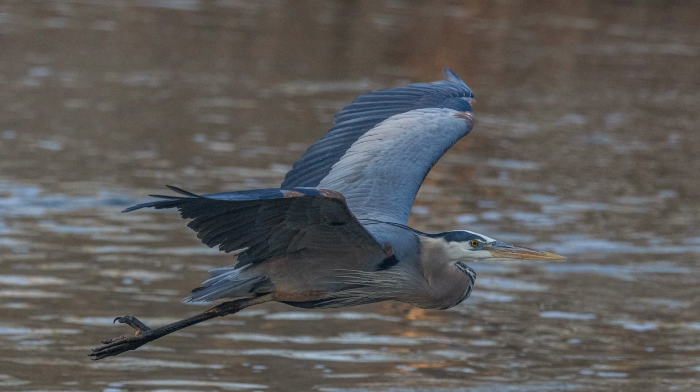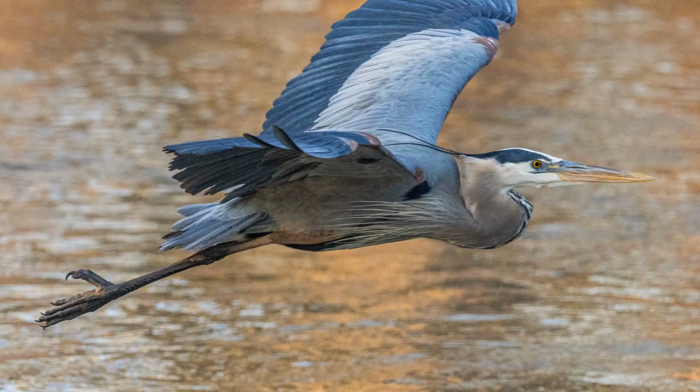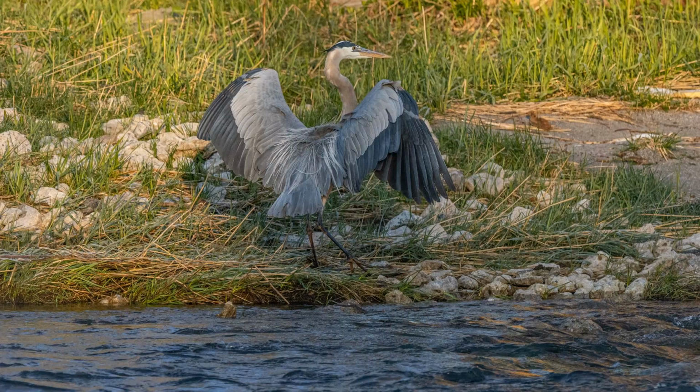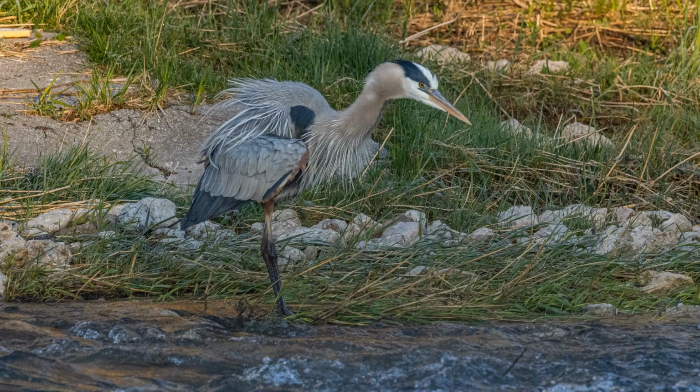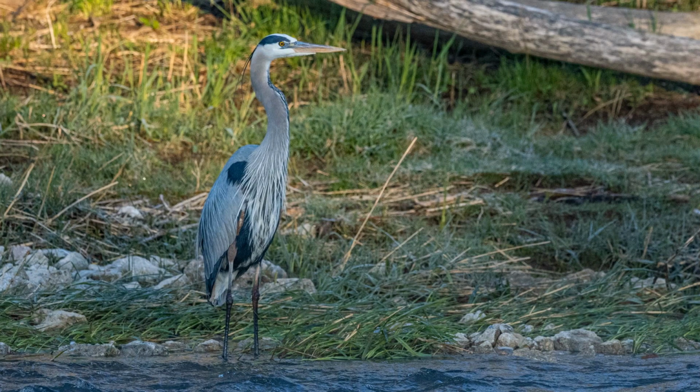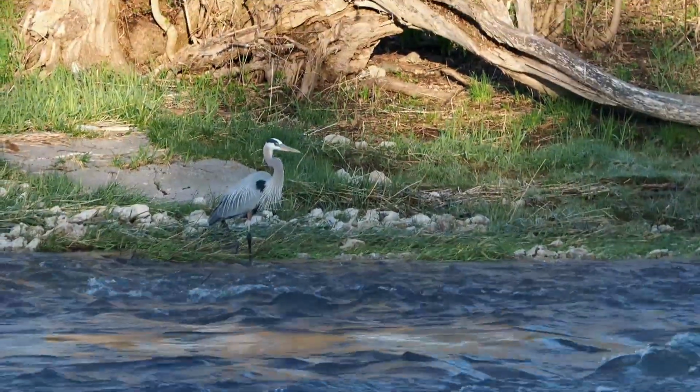Now this was first thing in the morning. I had a tripod in one hand and my camera in the other with the 300mm, and the heron totally surprised me. He flew down the river. I managed to get a few shots of him holding the camera with one hand. I got focus, and in 3 of 5 of them he was in the frame. It was just lucky. Then I put down the tripod and I got a few more shots here.